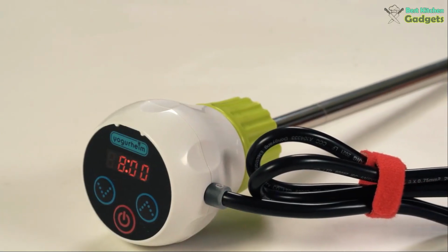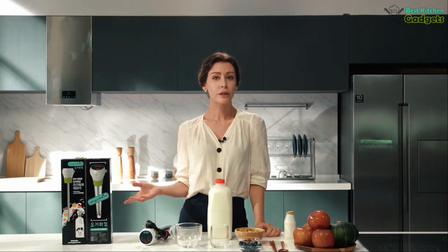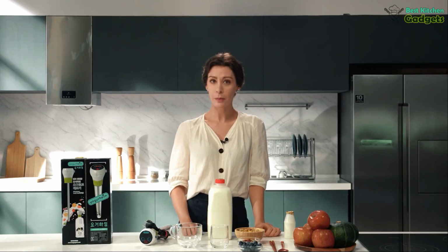Yogurtheim Yogurt Maker, made by Easy Yogurt. It allows you to eat yogurt, which is essential for gut health. Of course, you can easily buy yogurt at the supermarket, but it contains a lot of sugar and various additives. How long are you going to make yogurt in a rice maker and have the hassle of washing dishes again?